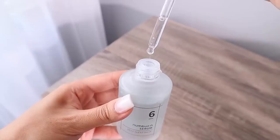And obviously, most of you guys probably know about niacinamide. Niacinamide is just a great ingredient overall to help control breakouts and lighten any dark spots. So the formula is kind of a watery consistency, but right when you put it on your skin, you're going to see an instant glow.